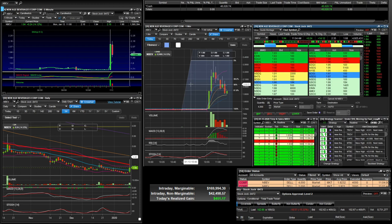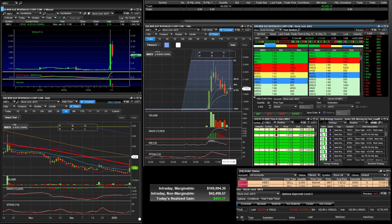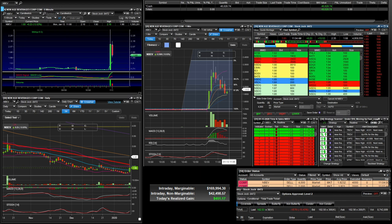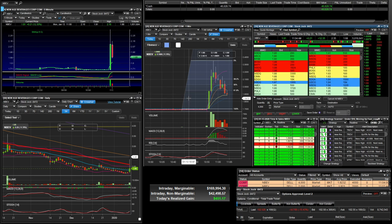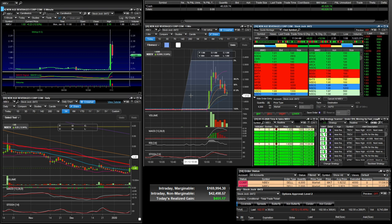Up $451 in the first hour of trading. Crazy day today. Was up a lot, then down a lot, then up some more, then down. It was just red, green, all over the place. And this last trade was one that put me over the edge to be green in the morning. I actually did finish up the day over $4,600.